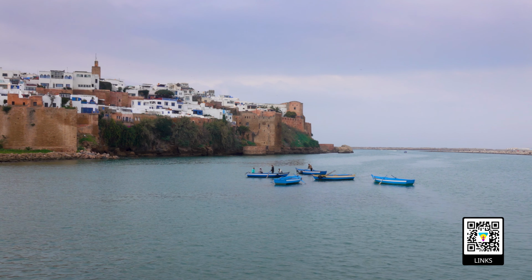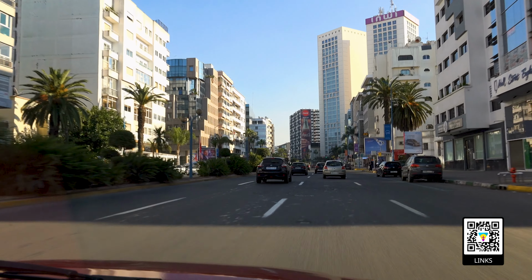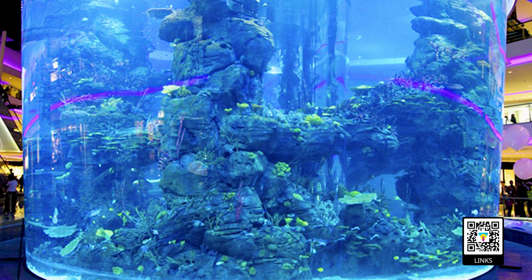Day 5. The largest mall in Africa, and farewell. On your last day, if you like luxury and modernity, take a taxi to the southern end of the waterfront to see the Morocco Mall. It is one of the largest shopping centers on the entire African continent. The mirrored architecture on the outside is already impressive, but the great attraction is inside. Right in the center of the mall, there is a gigantic 3-story cylindrical aquarium with thousands of colorful fish and a panoramic elevator that goes up inside the tank.